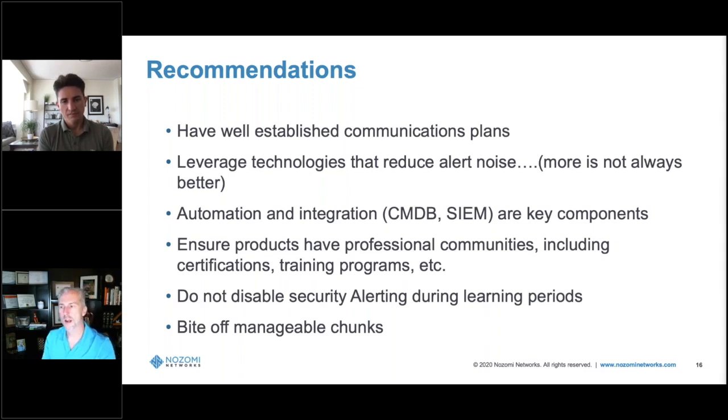And then having well-established communications plans, knowing who to call and when, knowing who's the expert on the turbine, who's the expert on the air conditioning system, and who's the expert on the servers and workstations. Because if you have a problem between two of those things, you're going to maybe need to call both and get them on the same phone call and work through an issue. So communications plans are key, and having some playbooks established behind that is also key.